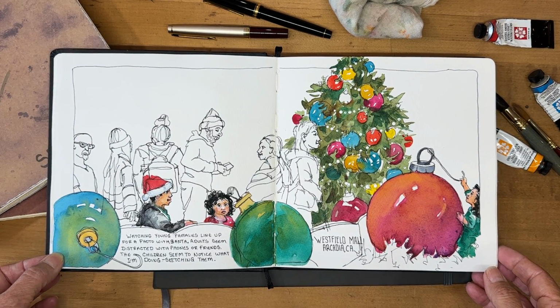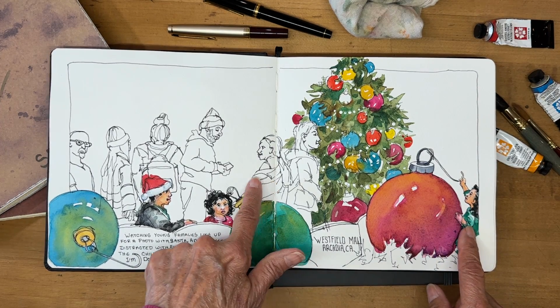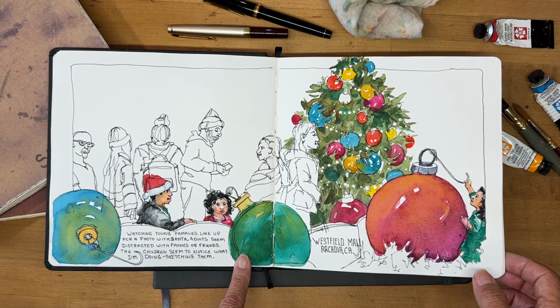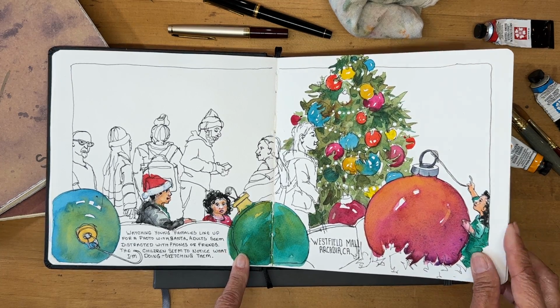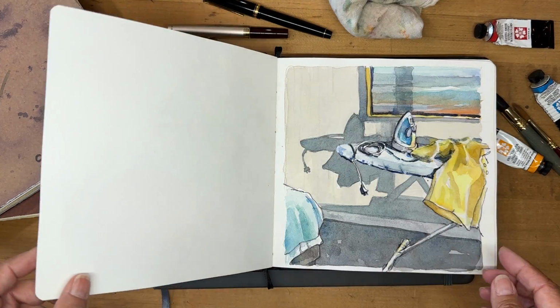I really kind of enjoyed this because you'll see that the children are in color, but the adults are kind of in black and white. And, you know, it just kind of seemed appropriate for the holidays. To me, it seems more about the children.